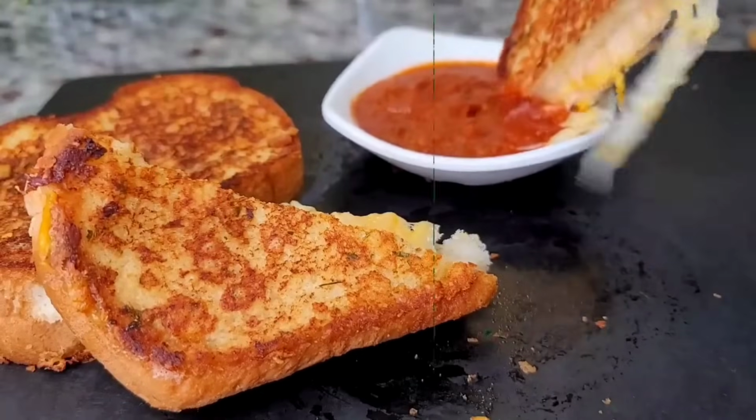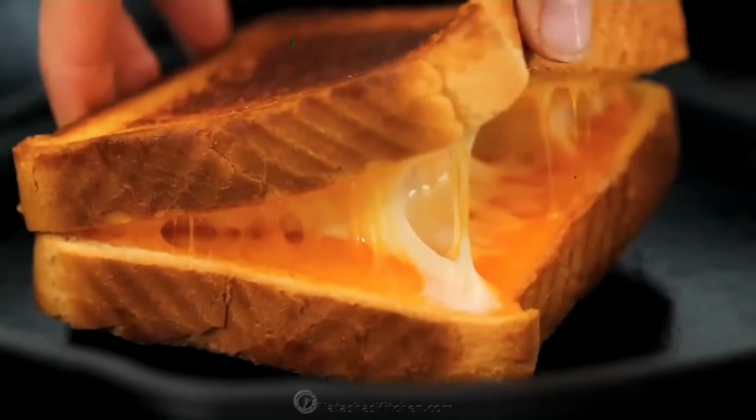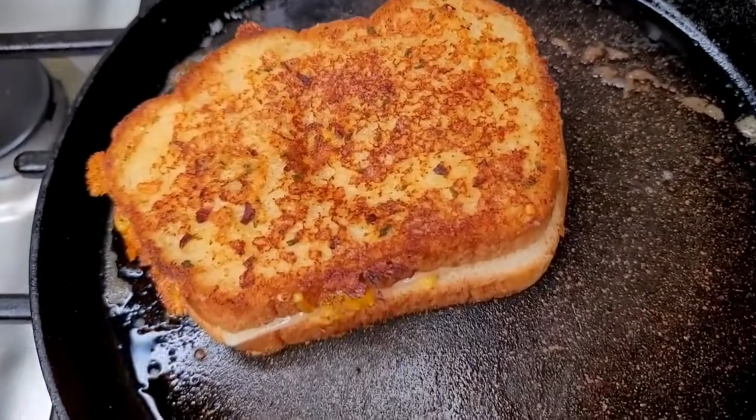Each bite delivers a comforting crunch followed by a creamy, savory center, serving as a warm reminder that the best flavors are often shared over simple, honest food.